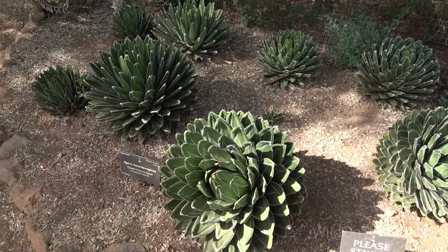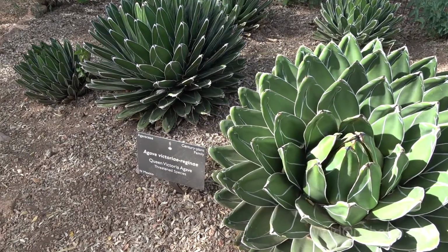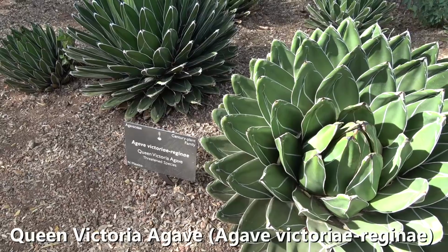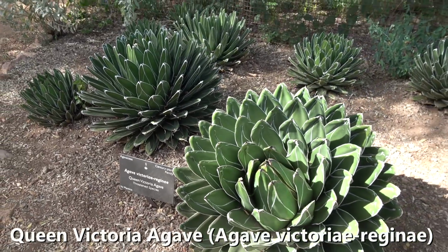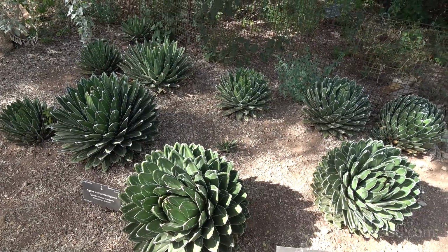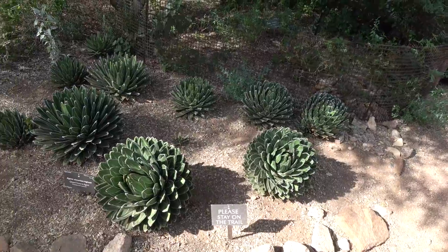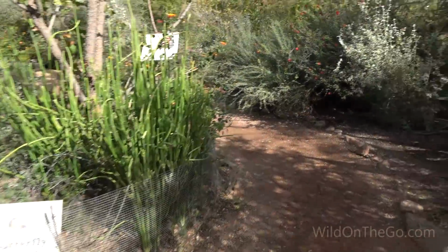These are really neat. These are agave. I've never seen these before. They're a threatened species. Queen Victoria agave. Yeah, probably haven't seen many because they're found in northern Mexico. We haven't spent a whole lot of time in northern Mexico. Yeah, well, I'm glad they're here. Yeah, they're very cool. Butterfly garden.